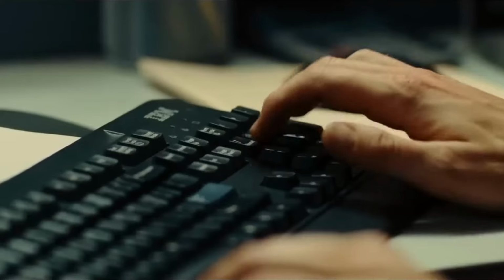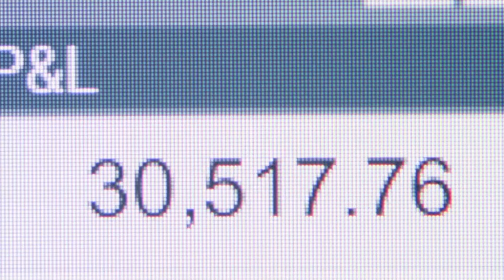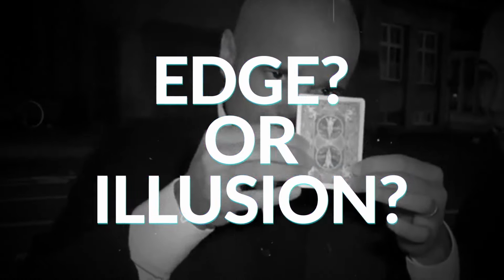And that question matters, because if it really is just luck, it can vanish in an instant. But if you know for sure that you've got a genuine edge, it changes everything. You'll handle losses way better. You won't be panicking and tweaking your strategy every time something goes wrong, because you know that your profitability will bounce back. So in this video, I'm going to show you how to confirm once and for all whether you genuinely have an edge or if it's all just an illusion.